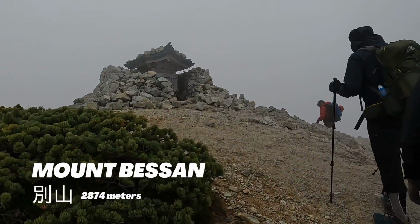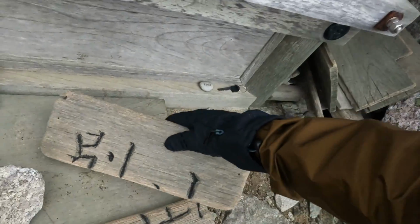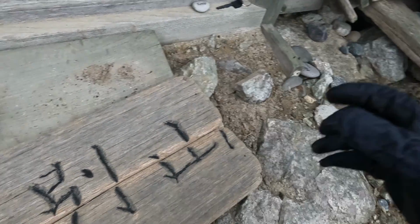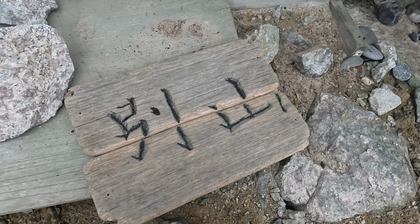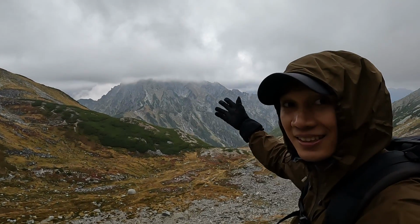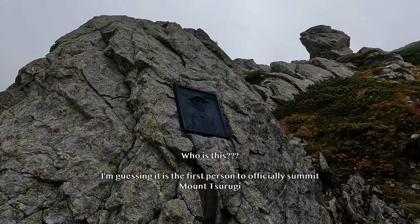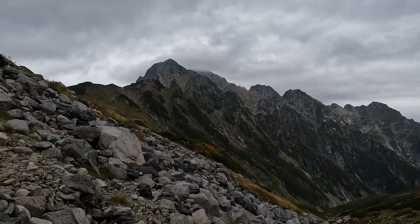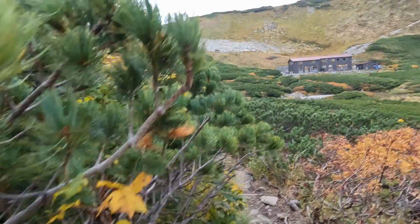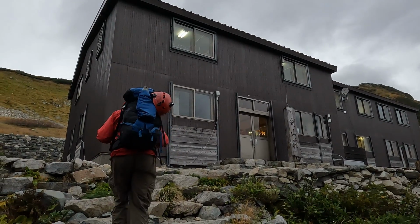We also had the time to climb up Mount Besan, a beautiful mountain alongside Mount Tate. It's chilly. There you go. Then down to Tsurugisawa. Guys, look at that. It's Mount Tsurugi. But it's a bit shy at the moment. Our last stop for day 1 is Kenzan-so, our mountain hut accommodation for the entire trip.